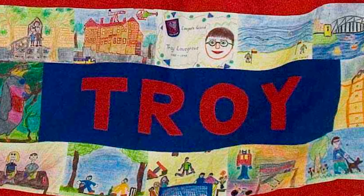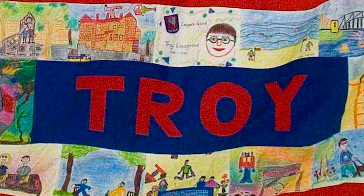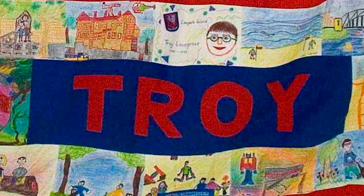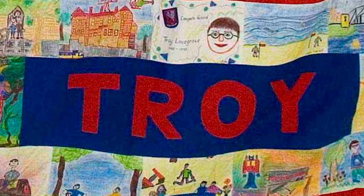So it's really moving to have those stories, but also to see what each symbol means on the panel, and it would be fantastic to have more meaning of the symbols on the panels.